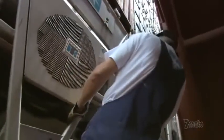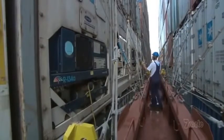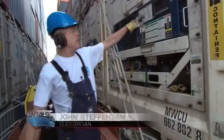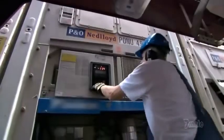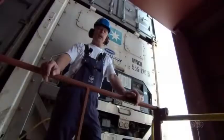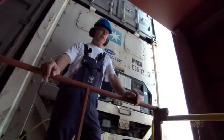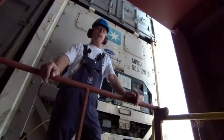Emma could carry 1,000. Each one is packed with expensive foods like caviar, chocolate, and New Zealand lamb. You can see the temperature is minus 20 degrees Celsius. Some of them can go down to minus 35. And we have some special reefers we call the super freezer. They go down to minus 65 degrees Celsius.